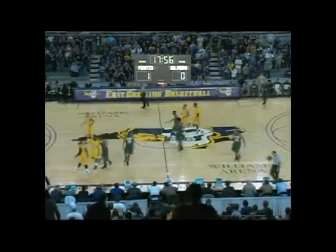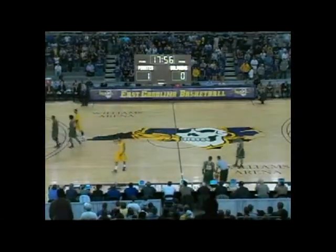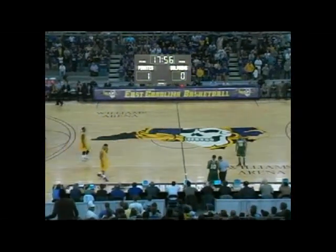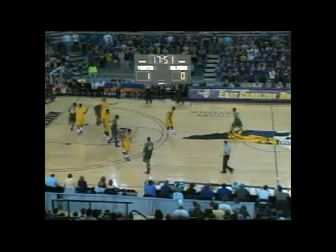Yeah, he got fouled and pushed out of bounds, and it's the same official. And I'm not griping. That was in front of us. Hardy will inbound the ball for Jacksonville. They've yet to score. The Pirates pitching a shutout here in the first 2 minutes and 10 seconds.